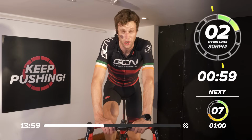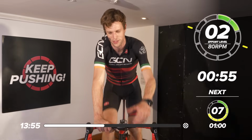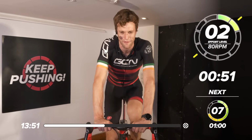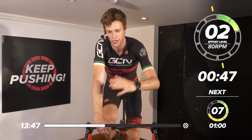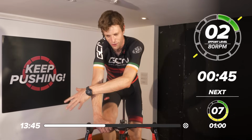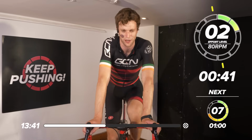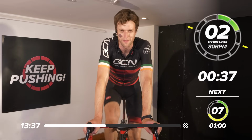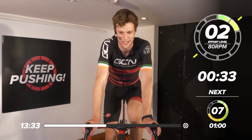Used to do this one out on the road in a group with my team, so you'd have to ride at everyone else's pace. Quite tough to go into those low cadence efforts. And you really notice how some people preferred riding at high cadence, some people preferred at low cadence, and it would always be a bit of a tough one. It was this long drag out of Nice, I believe. This long false flat road we do it on.